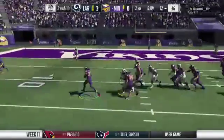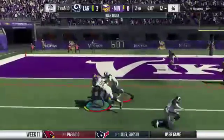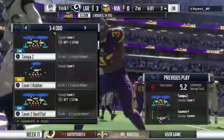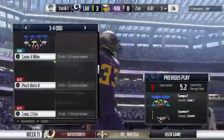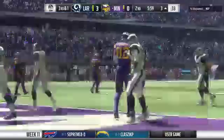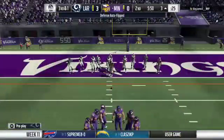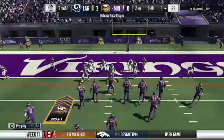Back to the ground. This time Cook runs over him. And he's able to find some room as they get him down after a good run. Pretty good running there, 9 yards. Sets up a 3rd and 1. Some good, strong running right there. Some power and some explosiveness just about got him into the end zone.